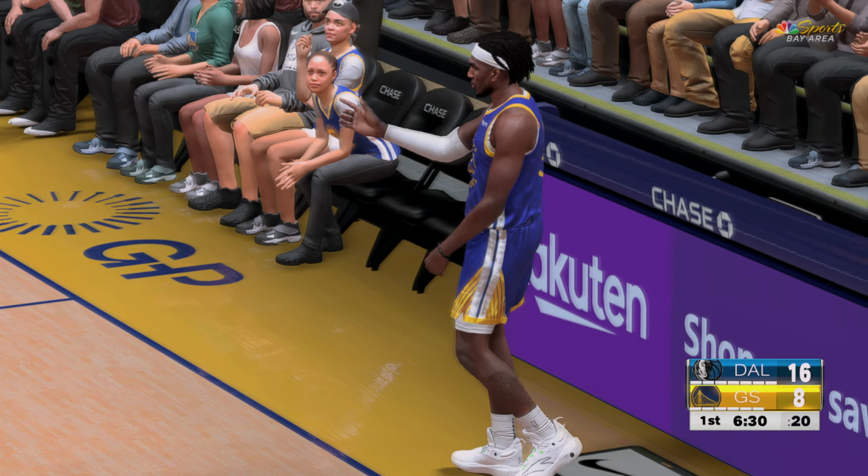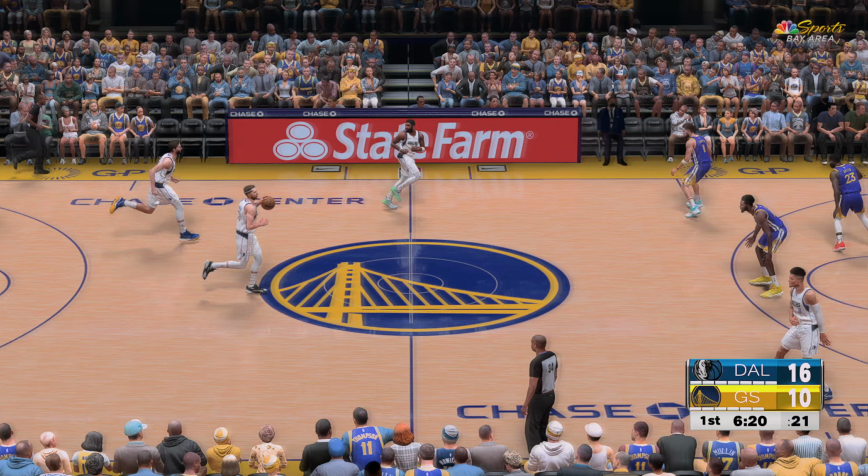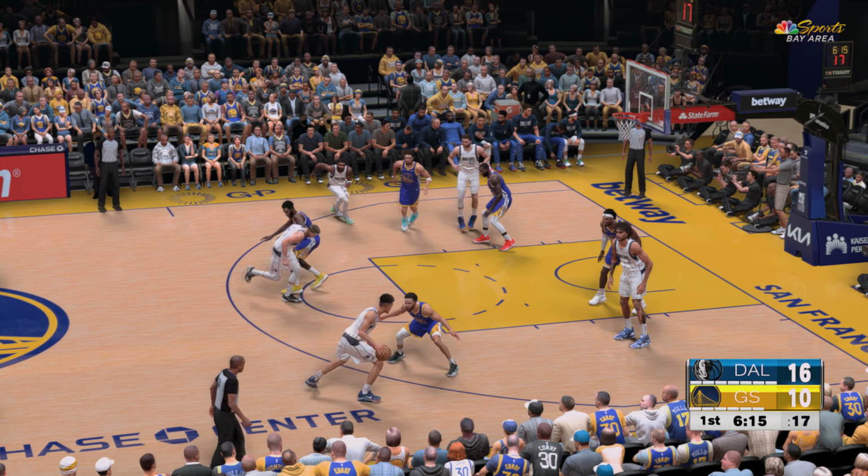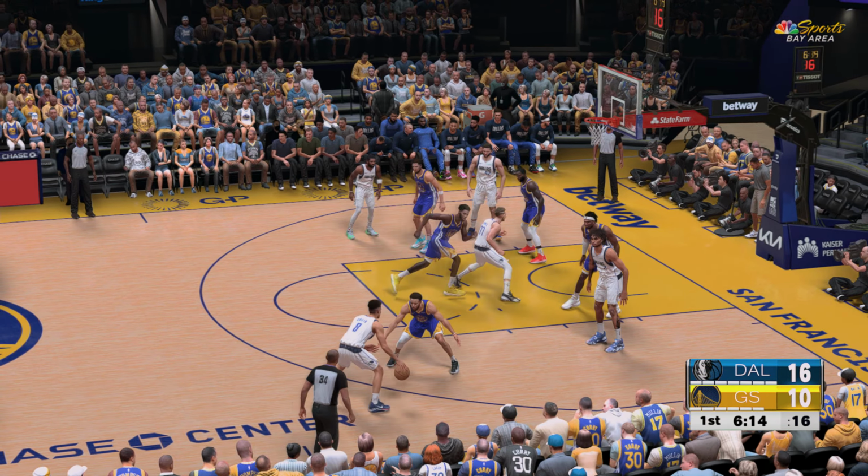And here are the Warriors now. Trailing by eight. Basket's good. Tenacity. It's the first word that comes to mind with Draymond Green. Is he the tallest power forward in the league? No. But can he score it? Yes. Now here's Green. Back to Doncic.